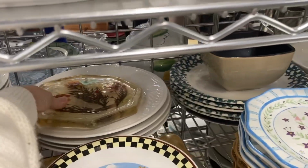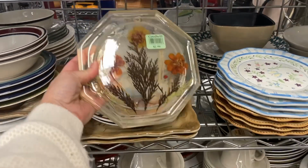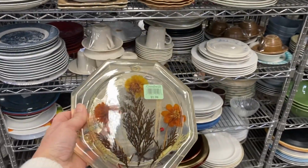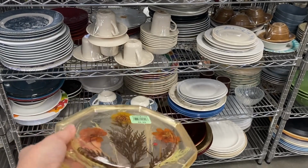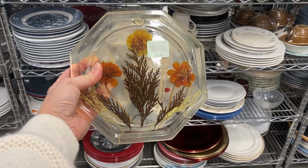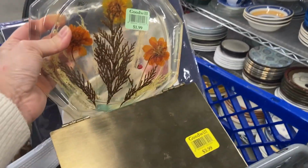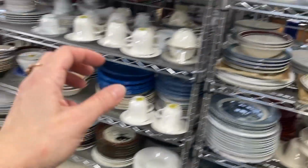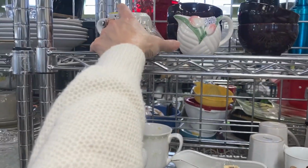I noticed this piece of lucite back here under some of these other plates, and it is most likely a vintage lucite trivet with marigolds, and I thought it was kind of nice, so I did put it in my cart for a while, but I did end up putting it back on the shelf.